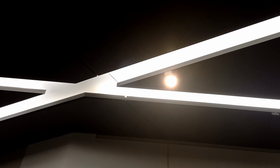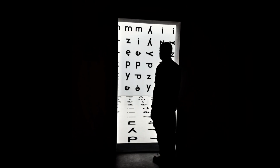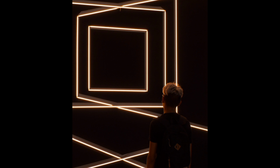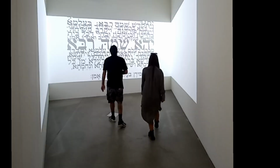So what is an interactive museum? An interactive museum is a type of museum where visitors are encouraged to actively participate in the learning experience, rather than simply observing or reading. Interactive museums often use technology, multimedia displays, and hands-on activities to engage visitors and create an immersive learning environment. The goal of interactive museums is to provide a more engaging and memorable learning experience that encourages curiosity, critical thinking, and creativity. Stay tuned for more in this video.